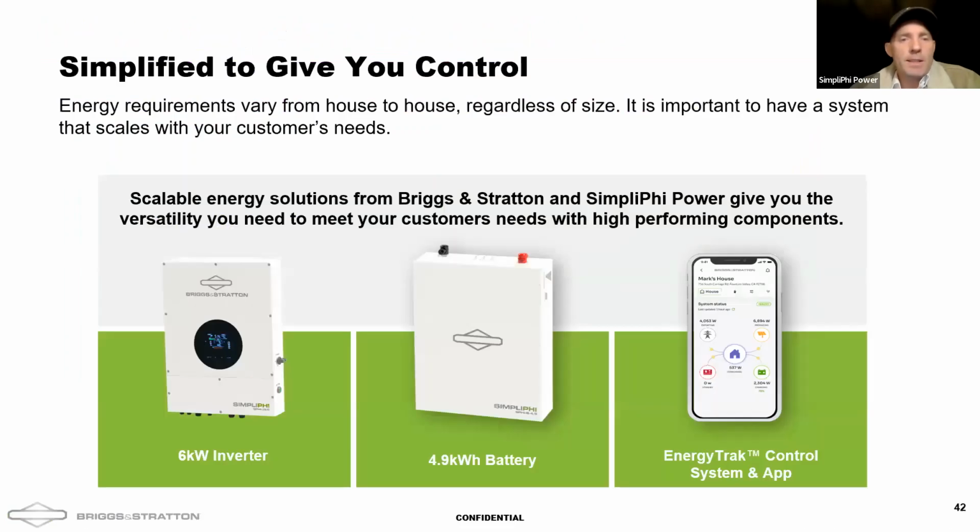I'm going to take just a second to talk to you about our new ESS system. Like I said, this 6 kilowatt inverter that Briggs & Stratton has released with SimpliPhi is going to be available in our access cabinet soon. But if you're looking for outdoor rated batteries, we also are offering our new 4.9 kilowatt hour battery. It's also got an advanced BMS, just like the SimpliPhi, where it has closed loop communications built into it. This battery communicates seamlessly with our 6 kilowatt inverter.